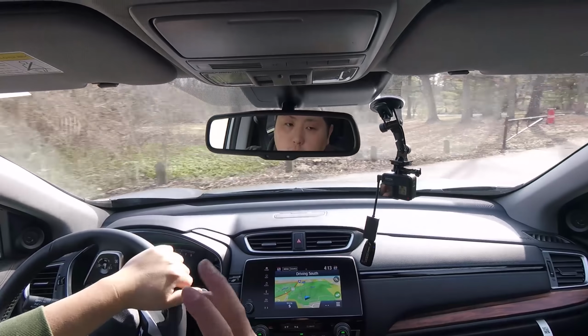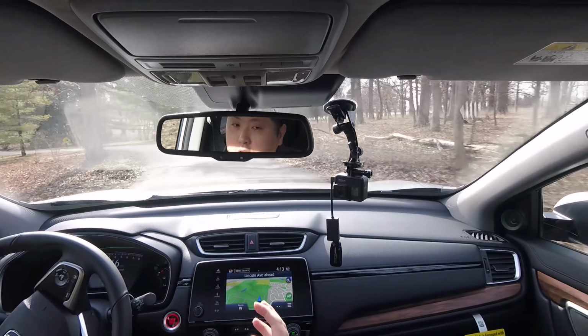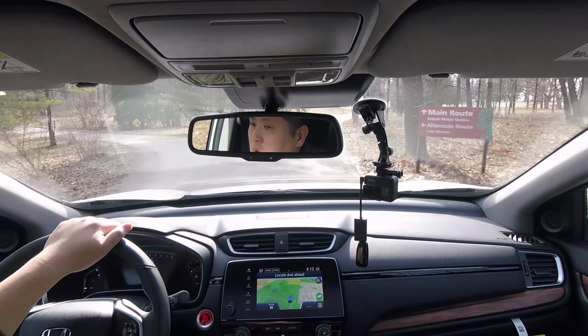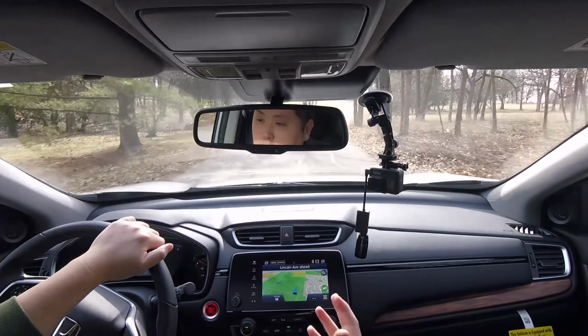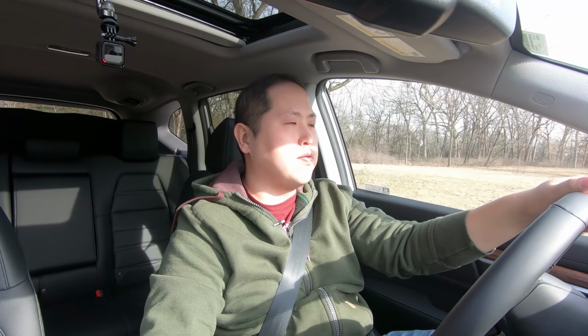Now, one thing when I was filming the interior that I noticed right away was how insulated and quiet the CRV was, because it's actually pretty windy outside, and as soon as I got in and closed the doors, absolutely nothing, no wind noise whatsoever. So Honda did a really good job insulating the CRV.